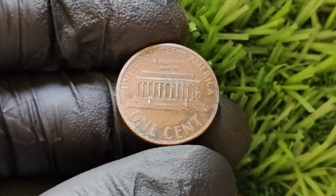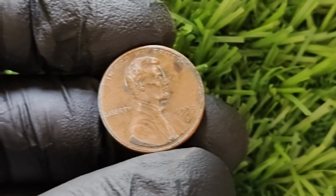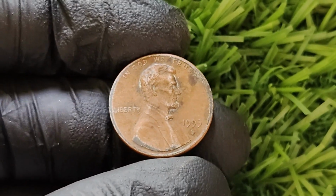We're talking about the legendary 1993 Lincoln penny. Not just your average, run-of-the-mill copper-looking cent, this thing is packing a $930,000 price tag. That's right, $930,000. For one single penny.